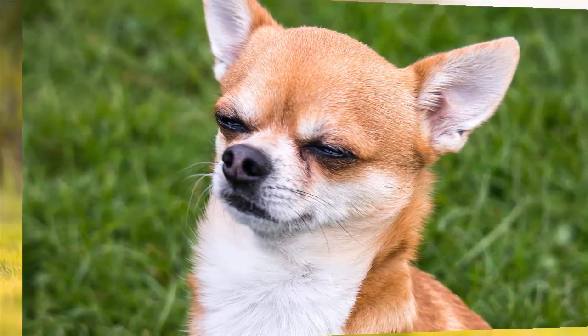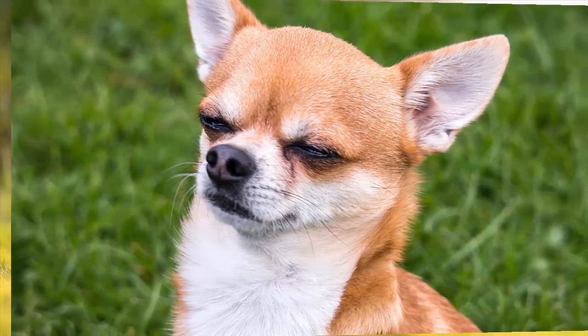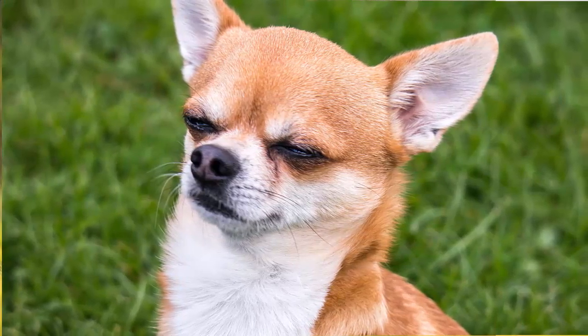Conclusion: understanding the differences. The debate over tail docking versus amputation boils down to purpose and necessity. While docking is largely cosmetic and fraught with ethical concerns, amputation is a vital medical procedure that can save a dog's life or improve its quality of life. By distinguishing between these two practices, dog owners can make informed decisions and advocate for humane treatment.